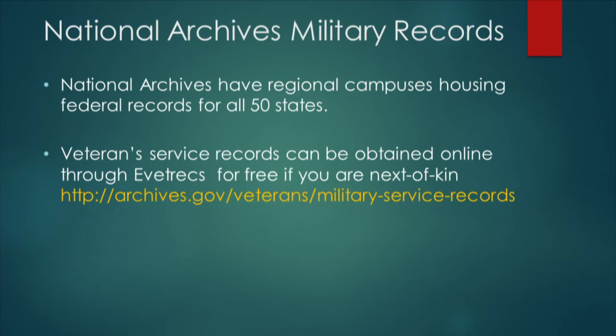They have several regional campuses, which represent records from the surrounding 7 to 10 states. For Illinois, those records are actually here in Chicago on the south side on Pulaski, and those include records for Illinois, Indiana, Michigan, Minnesota, and Wisconsin. So things like records for Great Lakes, records for Fort Sheridan, those are the kinds of things that we're going to find here. But I'll talk about those in a minute.